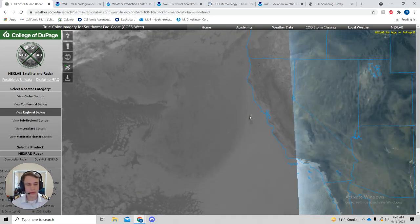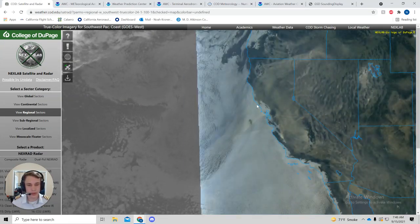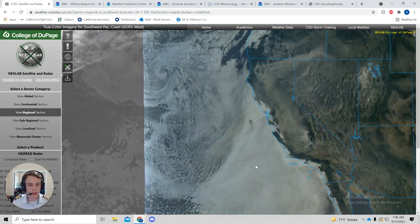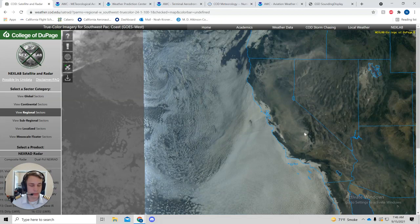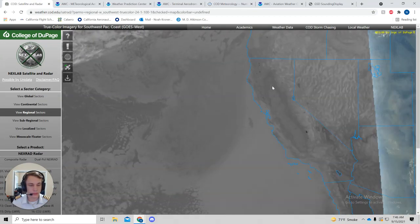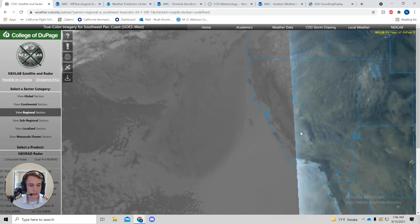We start with our true color satellite. We can see the marine layer off the coast of California here, particularly thick down here at the bottom. We have the fires that are burning up here, which are creating this smoke layer over California, most of it concentrated down near where we are.